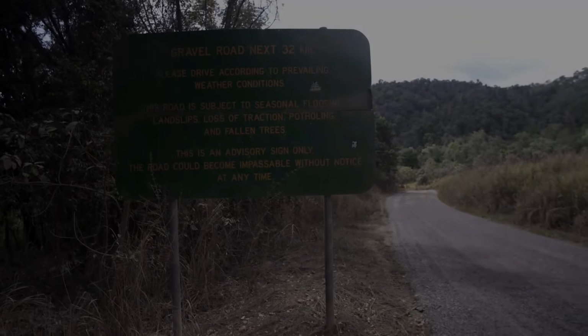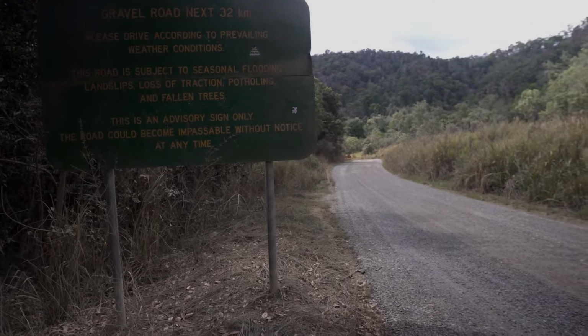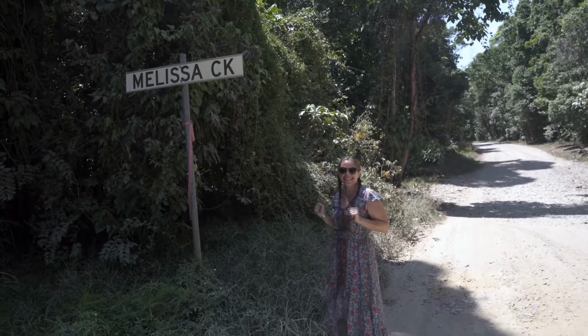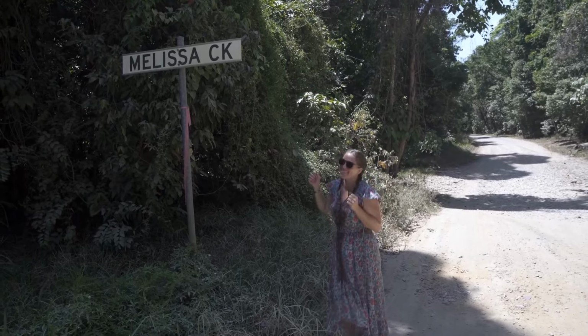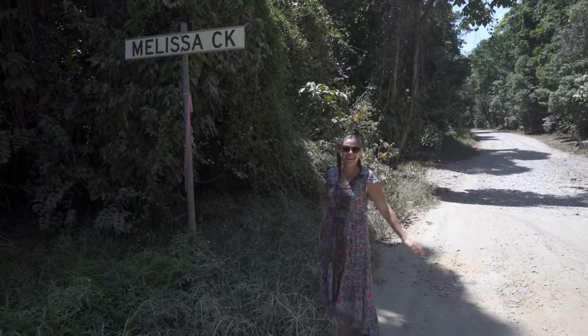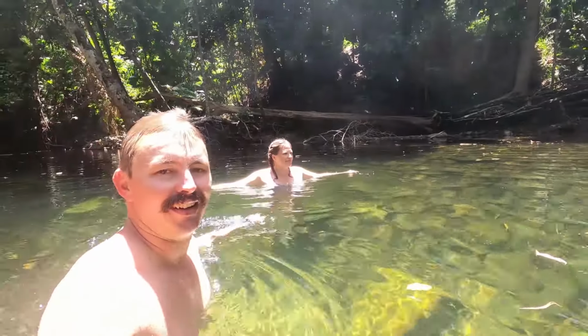Here we are, the start of the Bloomfield track. What have you found, dear? My creek! A creek named for me. Probably not, but... well, there's the creek. How cool is that? It is super peaceful. Super rainforesty.